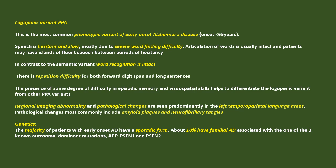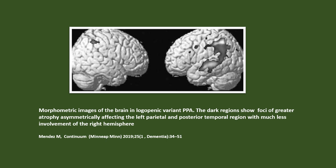Regional imaging abnormality and pathological changes are seen predominantly in the left temporoparietal language areas. Pathological changes most commonly include amyloid plaques and neurofibrillary tangles. Genetics: the majority of patients with early onset AD have a sporadic form. About 10% have familial AD associated with one of the 3 known autosomal dominant mutations. In this figure, the dark regions show foci of greater atrophy asymmetrically affecting the left parietal and posterior temporal region, with much less involvement on the right side.